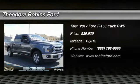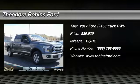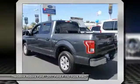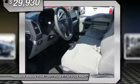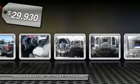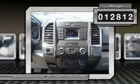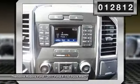Stop by and take a look at 2017 F-150. A Ford F-150 knows how to handle any situation. It's built to follow orders, no whining, and is priced below $30,000. This vehicle has less than 15,000 miles. Come see the car for yourself.